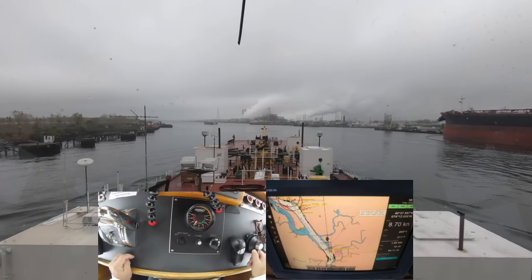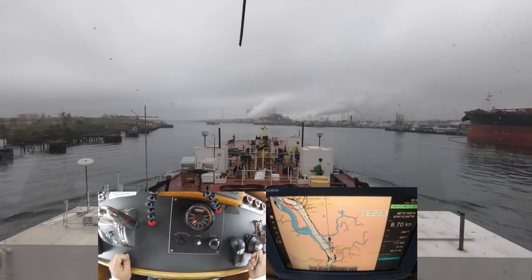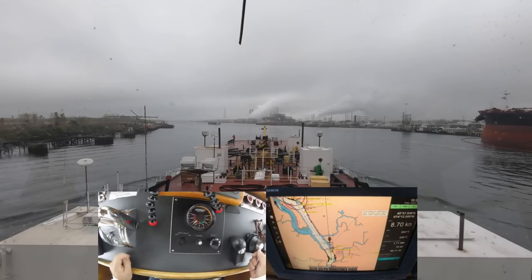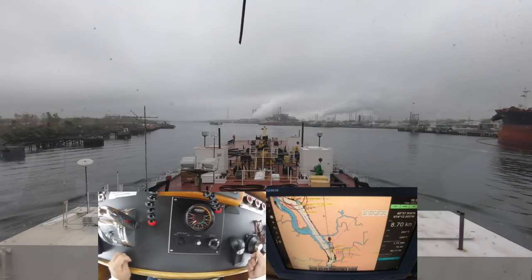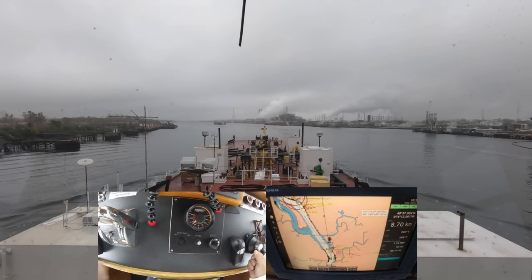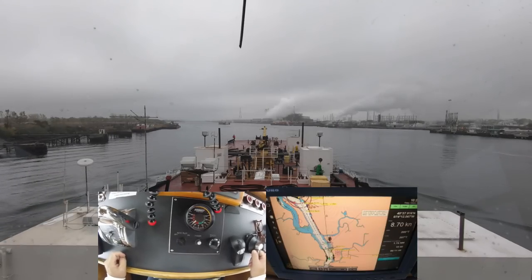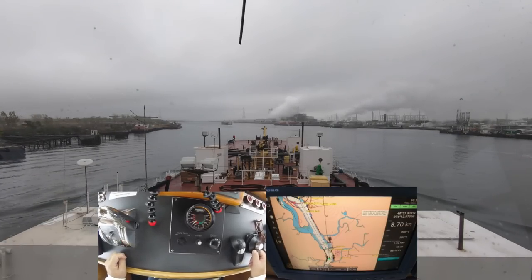So he would use that maneuver like an S-turn to slow down, and then he'd be at the proper speed where we'd usually board a pilot or disembark a pilot, around 7 knots. It depends on the pilot boat that you're running, but 7 knots was what we particularly did at that time.